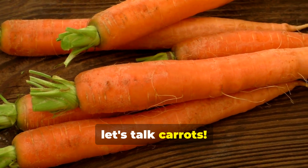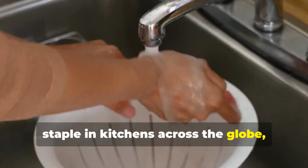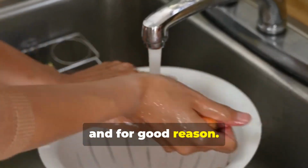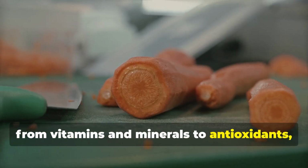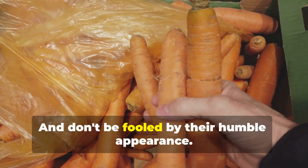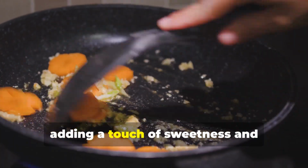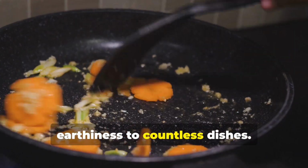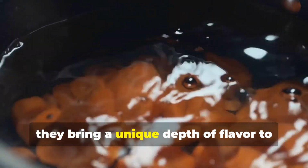Alright, let's talk carrots. These vibrant orange beauties are a staple in kitchens across the globe, and for good reason. They're packed with goodness, from vitamins and minerals to antioxidants, making them a true nutritional powerhouse. And don't be fooled by their humble appearance. Carrots have been enjoyed for centuries, adding a touch of sweetness and earthiness to countless dishes. From savoury stews to sweet cakes, they bring a unique depth of flavour to every bite.